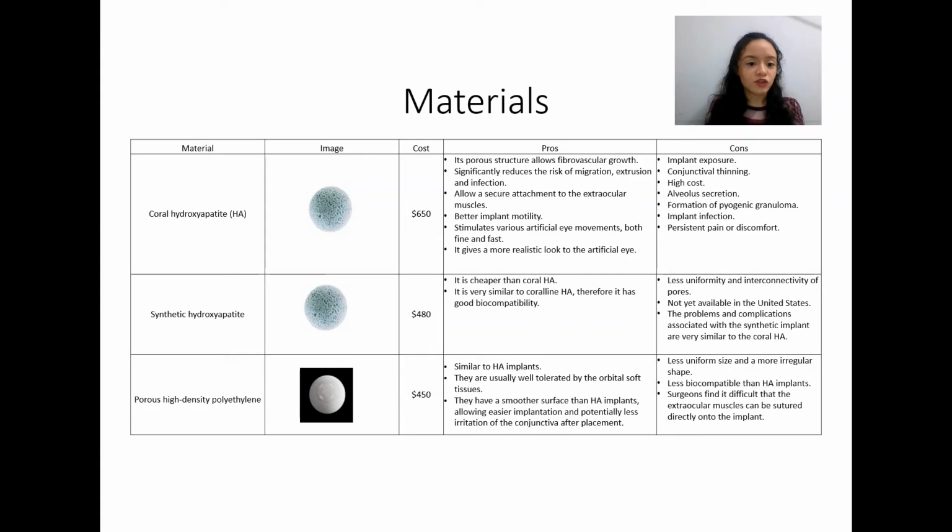On the next material, we have synthetic hydroxyapatite. It has a cost of $480, and the benefits, it is cheaper than coral HA, and it is very similar to coralline HA. Therefore, it has a good biocompatibility. And the problems we have are that it has less uniformity and interconnectivity of pores. It is not yet available in the United States. And the problems and complications associated with the synthetic implant are very similar to the coral HA.